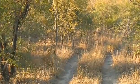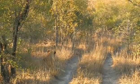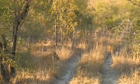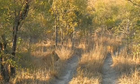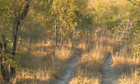Where are the other lionesses? I think she's still behind. Very, very still morning. Even very few bird calls. Starting to warm up now.